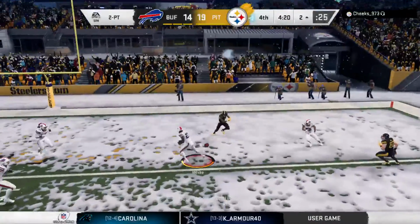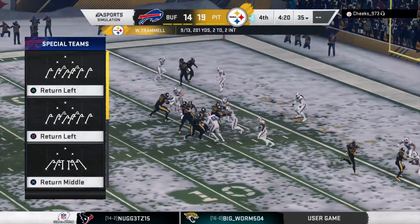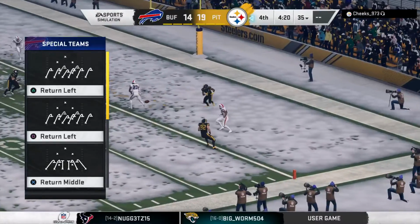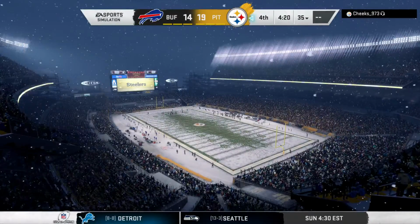Back to throw. Trammell to the goal line, but it's incomplete. Should have been picked. Probably doesn't matter on a 2-point conversion, but still, as a former DB, you want to grab that ball when you can, don't you?